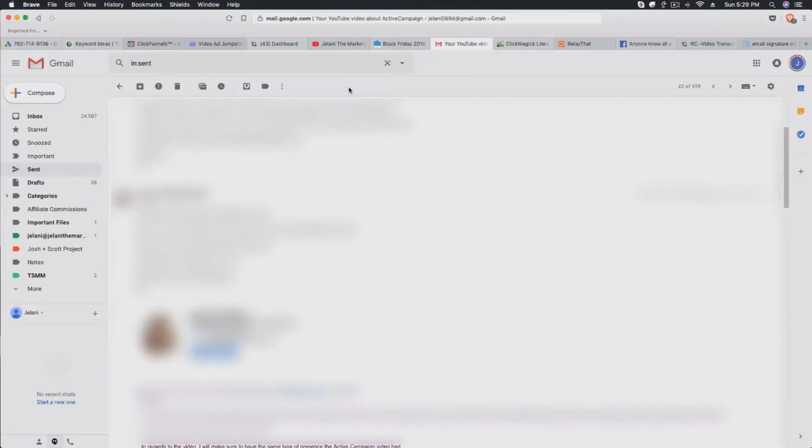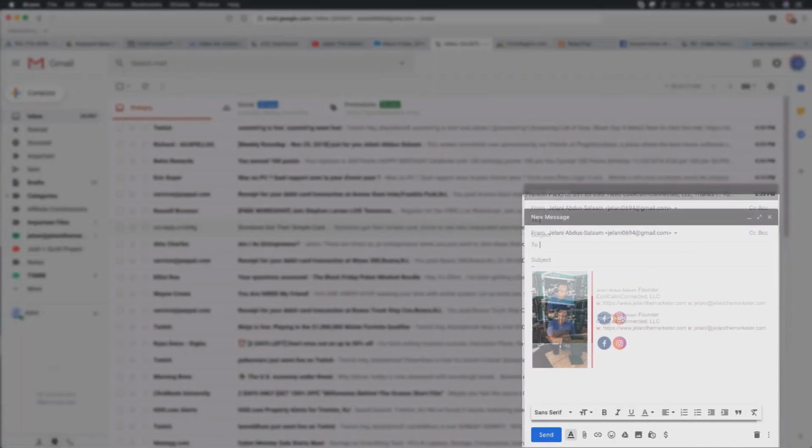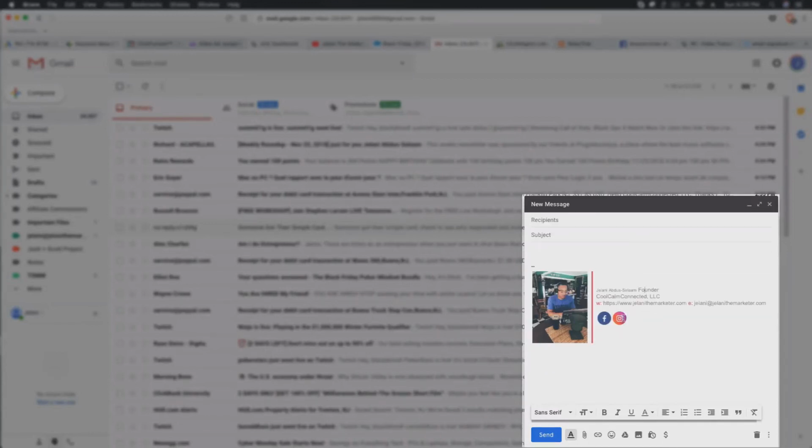So what we're going to do is go to our inbox here. We're going to click on refresh just to make sure that it is good to go. And then we're going to click on compose. Make sure we're in the right Gmail, and there you go. Simple as that, guys. Really, really simple. And again, you can change these fonts and change everything out. But it is really cool to have something like this that looks really professional.